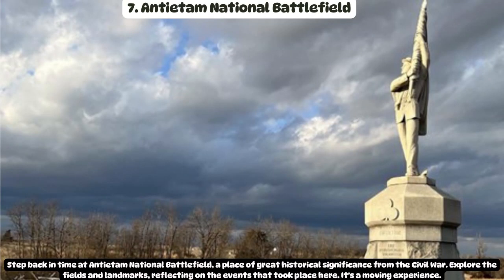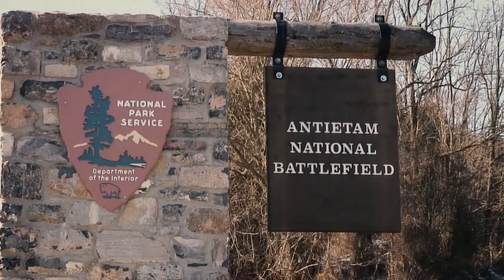Number 7. Antietam National Battlefield. Step back in time at Antietam National Battlefield, a place of great historical significance from the Civil War. Explore the fields and landmarks, reflecting on the events that took place here. It's a moving experience.